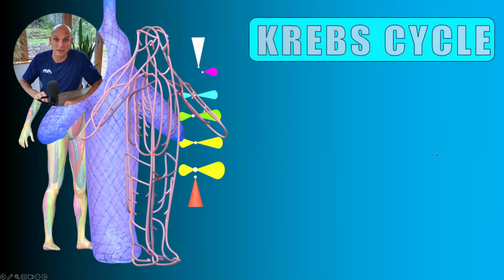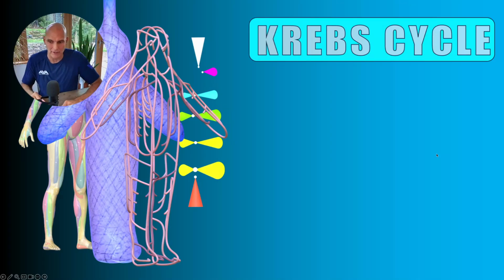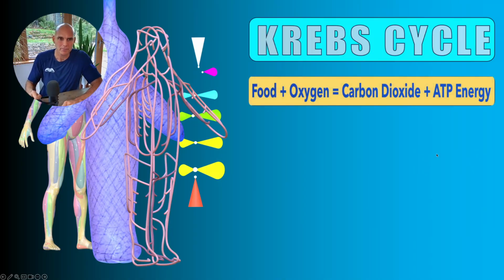So just a reminder about the Krebs cycle in the bioenergy layer. We're moving up from the material body layer into the bioenergy layer. We've got the Krebs cycle going on, that's in the material body layer, but it has a massive impact on the energy body. Just to remind you, Krebs cycle is food plus oxygen equals carbon dioxide plus ATP energy. That ATP energy is what fuels the material body. It's what gives us energy in the material body and allows the muscles to work, and all the chemical reactions in all the cells. That all uses ATP energy.